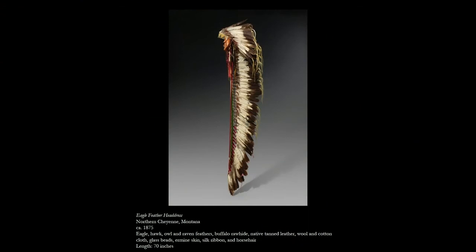Is this one of the things people want to talk about when they come? Yeah, well, again, everything that constitutes the wearing of these and the history of them is wrapped up in this label.